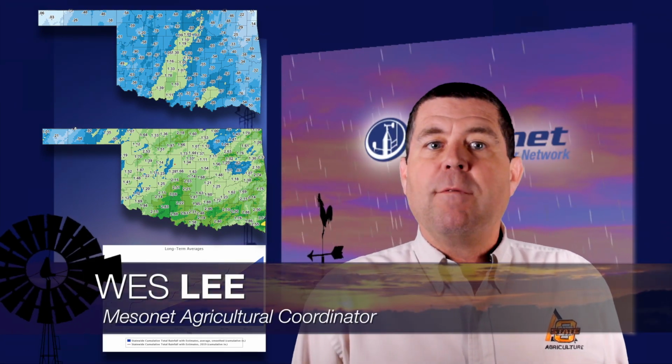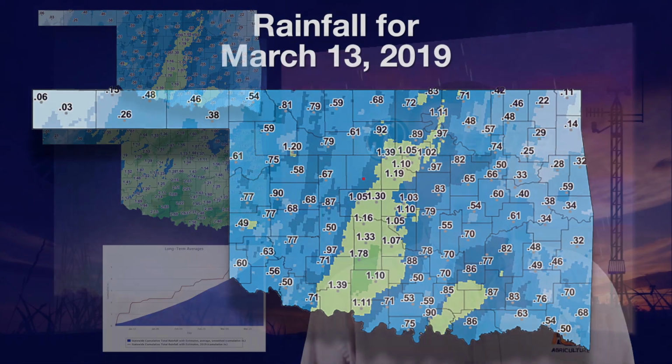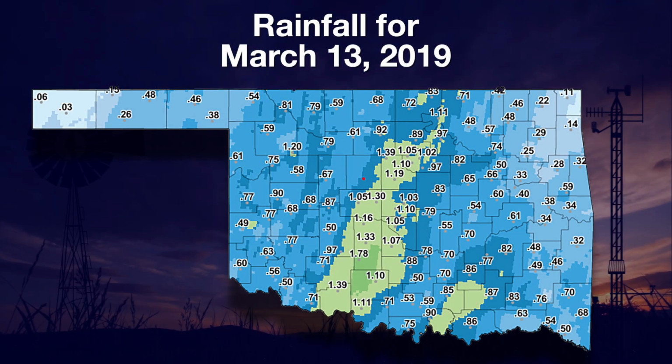There have been a couple of widespread rain events that moved across the state this week. On Wednesday, March 13th, a fast-moving front brought rain to every Mesonet station. The tip of the Panhandle received less than 1/10 of an inch at Kenton and Boise City, while the center of the state received over an inch. Acme in southern Grady County topped the chart with 1.78 inches.